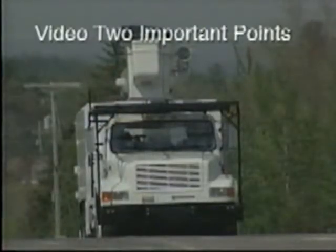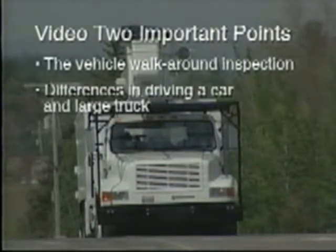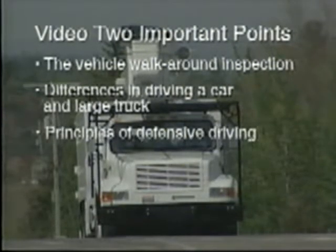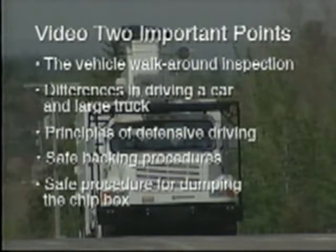By reviewing this video and Workbook Chapter 2, you should be able to perform a vehicle walk-around inspection. Understand the key differences between operating a large truck and operating a car or pickup. Understand and follow the principles of defensive driving, and know the safe procedures for backing a work vehicle and dumping its chip box. We hope this video will help you get to and from the job site safely. On behalf of the NAA and the ISA, please work safely.